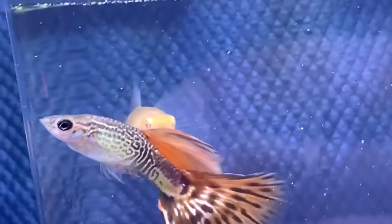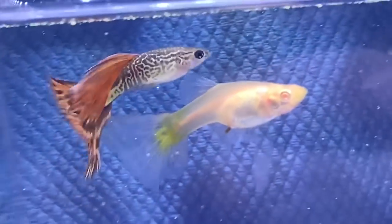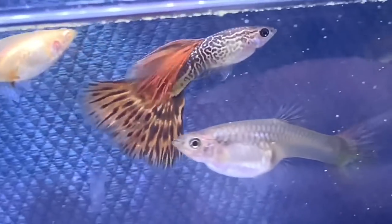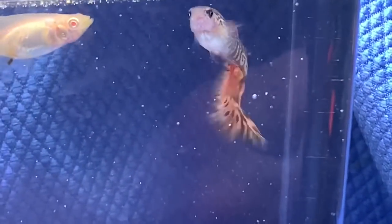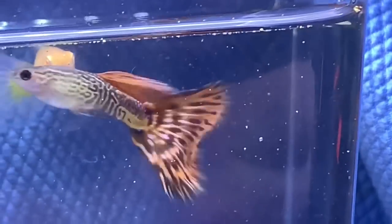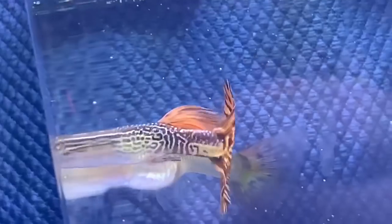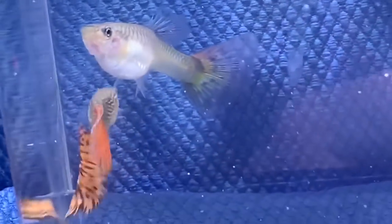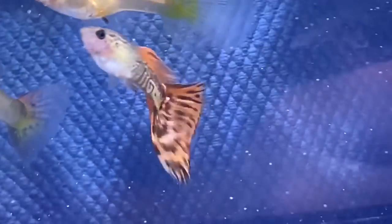So I love the pattern on the body. I really enjoy this really interesting tail pattern as well. It started out early in its growth as more or less a spotting, and they've expanded into a pretty cool looking pattern. So I don't know if I can still call them mosaic. I guess so. It's almost like a stripe now.